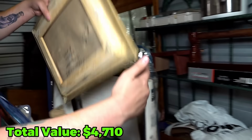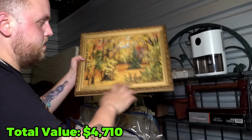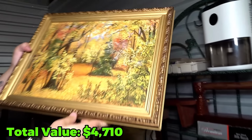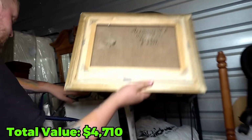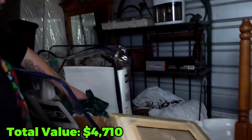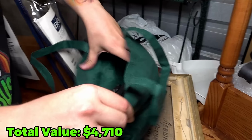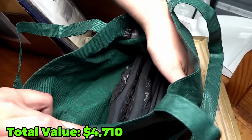What is this painting? Let's see. It's got Russian on it, it looks like again. Yeah, definitely not American. It's got a giant hole right through the middle of it. So if anyone recognizes that, let me know. But it's probably not going to be worth much with that giant hole in it. There we have whatever's in here. This is just some swim shoes and flip-flops. Yeah, we don't need that.